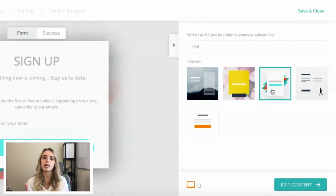Now the purpose of a landing page is to collect people's email addresses. So whether it's just, hey, sign up for my weekly newsletter, or hey, I want to offer you something for free in exchange for your email address, there's a bunch of different things you can do, but the sole purpose of a landing page is to collect that email address and add them to your segments or lists or whatever it is you're doing. So then let's click on edit content.